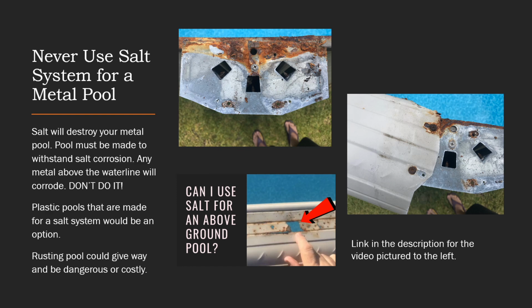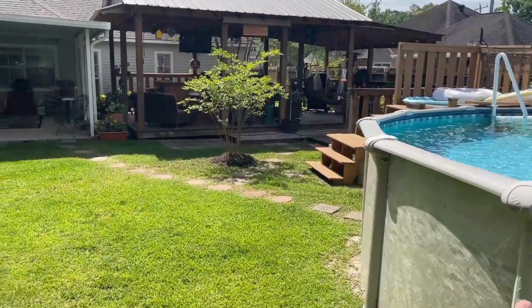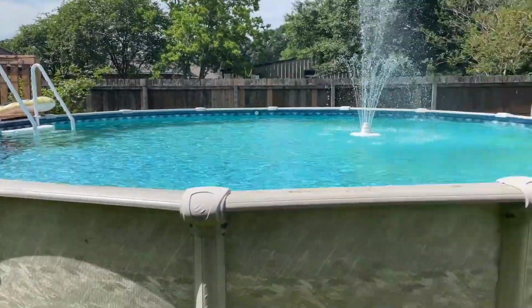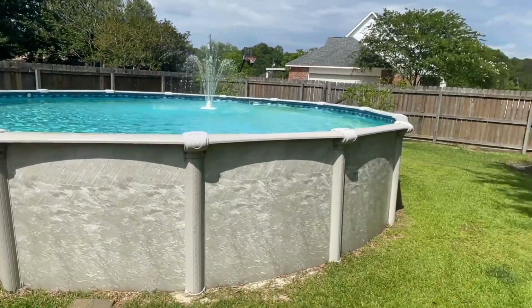The next thing I want to talk about is that you should never use a salt system for a metal pool. Now, that second pool that I bought, the man told me that he had a salt water system, and I had only known chlorine system with my original pool, and I had my original pool for a good 12 years or so, 15 years, something like that. It was well over 10 years, and it does get cumbersome after a while, buying chlorine all the time and the chemicals and things like that. So I was excited about the salt system. I didn't know about it. I heard that they were less maintenance, and I just assumed that the pool that he had purchased was designed for a salt system. However, I was sadly mistaken.